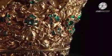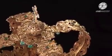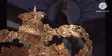It took 6 years to complete, with 25 goldsmiths, 5.3 pounds of pure 20-carat gold, and 1,500 carats of vibrant green Colombian emeralds. Finished in 1599, it was only used during special occasions.